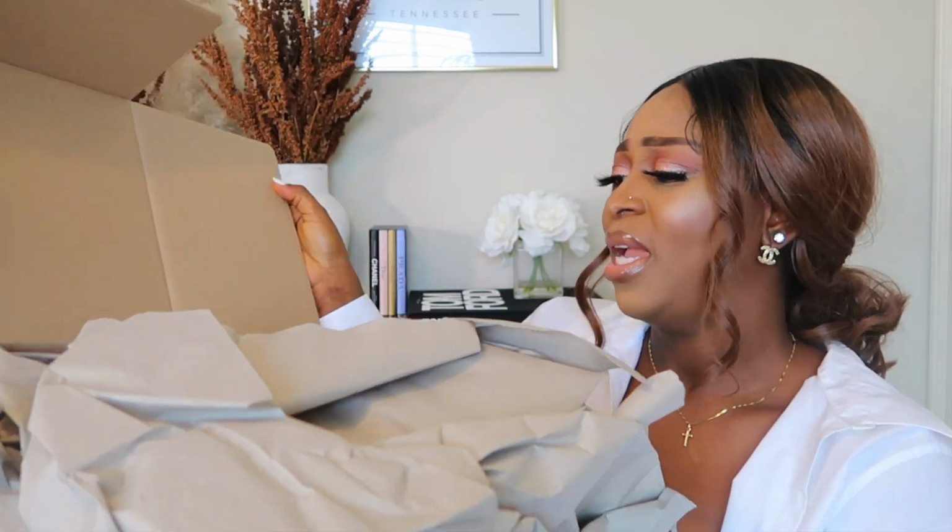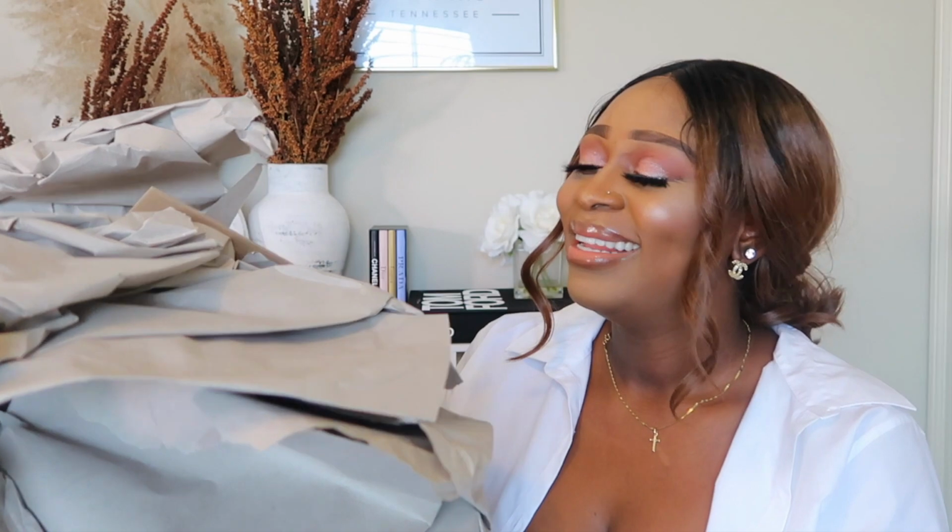When you order your item, it's shipped in a brown box like this. And when you open it, I hope I have the right item. Guys, this is the wrong item. This is the wrong one.